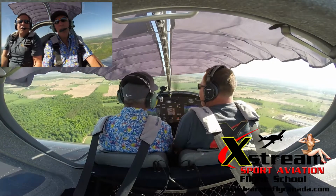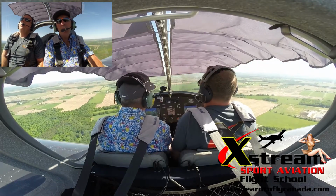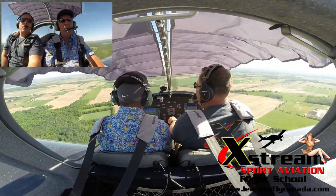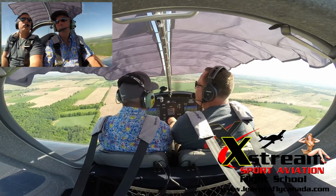KZB's on the backtrack 08. So right now I'm just reaching down here and pulling our lever we call flaps. It helps us get down to the ground by slowing the plane down, creating a larger wing area so the plane floats better.